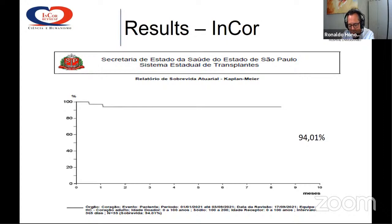But I think it's time to improve, and time to learn a little bit more in order to keep going and keep pushing more transplants. We need to do more transplants. It's necessary to do more transplants. Our patients deserve this from us. They expect this from us.